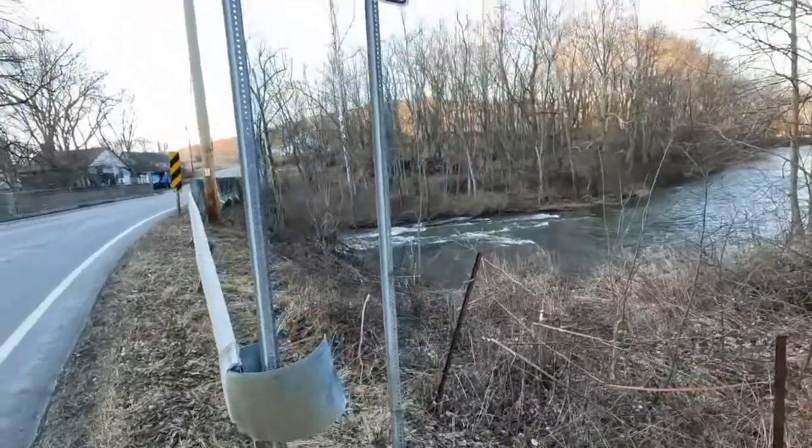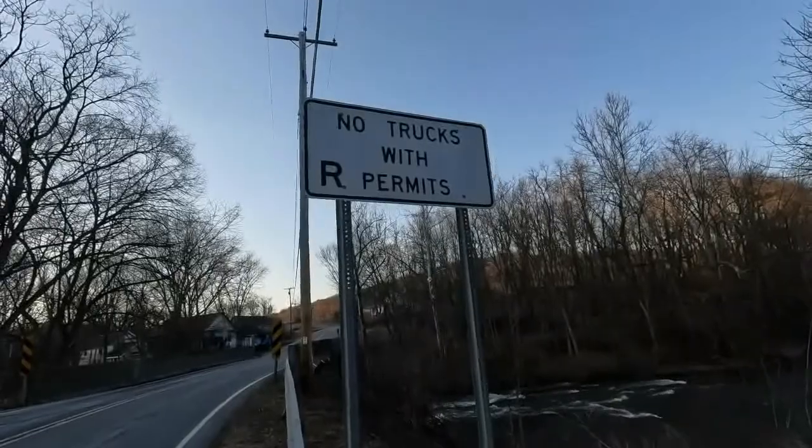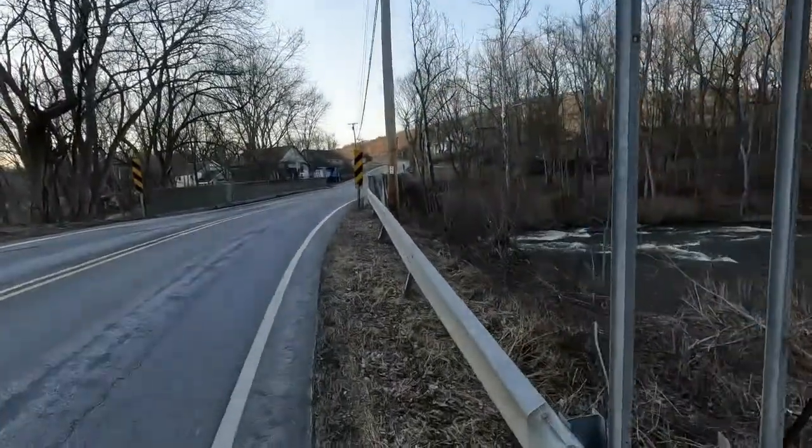And by the way, kids, make sure you got your permits. Don't go across this bridge. Catch you on the next one.